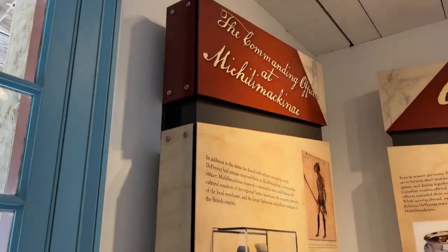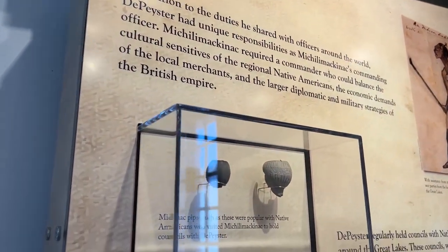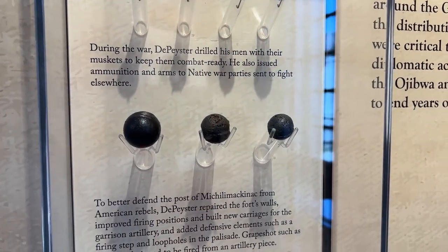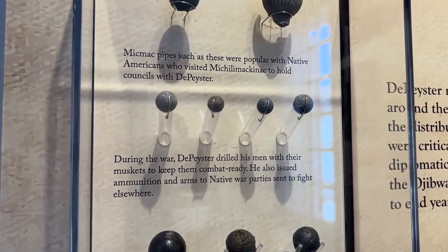This is the commanding officer at Michilimackinac. These are pipes. They find a lot of artifacts here. I mean, the fort itself is recreated, but there was a fort here before, and they find all these artifacts in the dirt all the time.